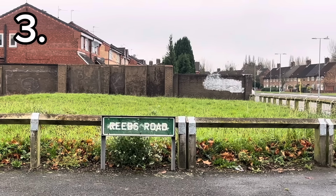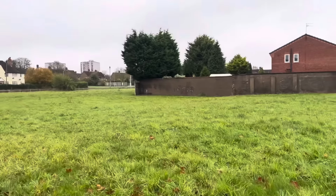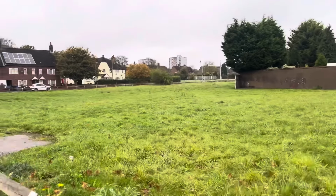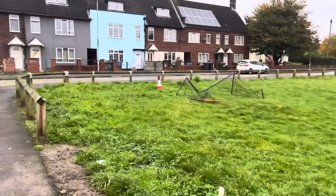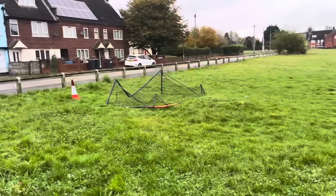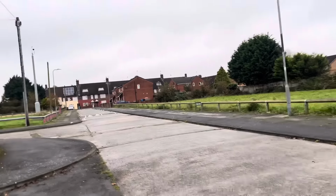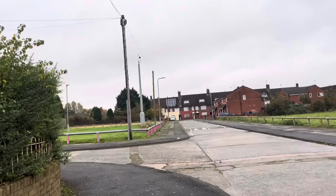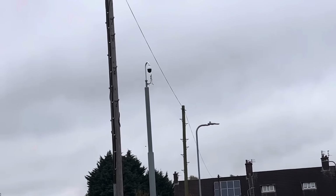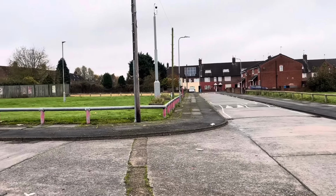At number three, welcome to the notorious Reed's Road, Liverpool 36. Reed's Road is like a horseshoe shape. So far it looks okay, but as we get round you'll see what I mean. It was this CCTV that caught two gunmen on a pedal bike, who fired at two cars and a home belonging to an innocent member of the public just a couple of years ago.